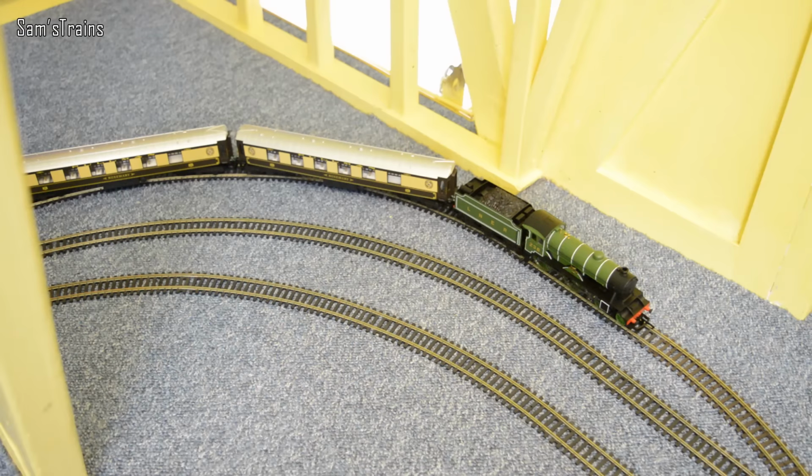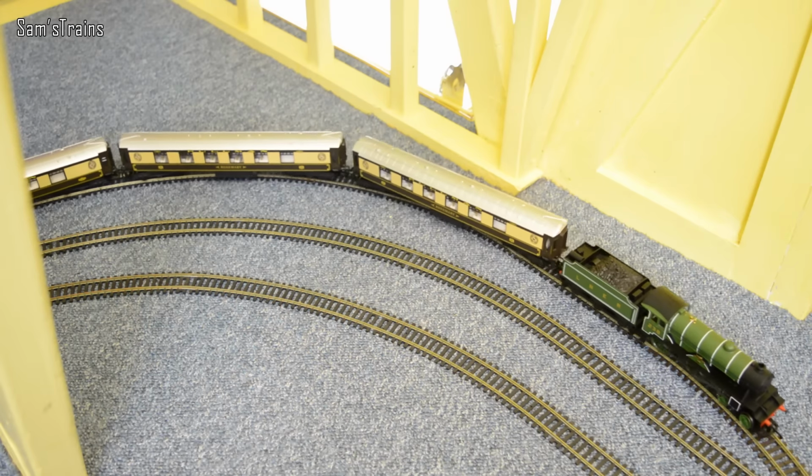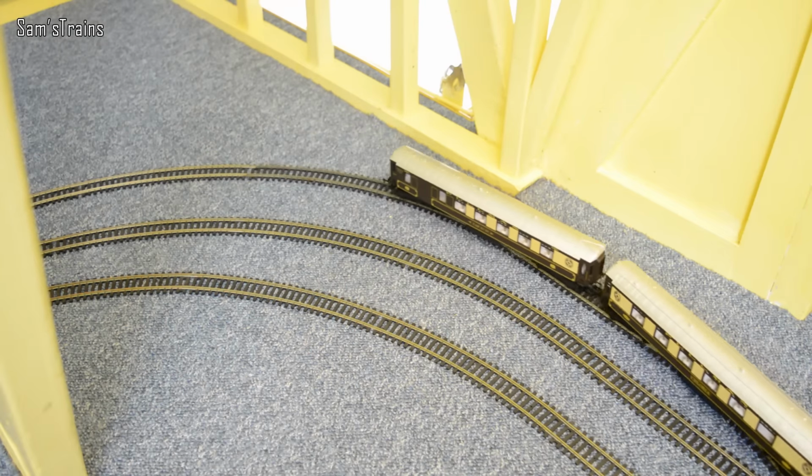So without any further ado, I'm going to get that point open and I'll start her running for you. She's exactly where she wants to be in terms of being on the right line, so I'm just going to get straight on with running her and telling you a bit about the class. But here she goes, let's hope she gets out of that point all right. The D49. A silent runner, as you can hear. It's a really, really quiet one.